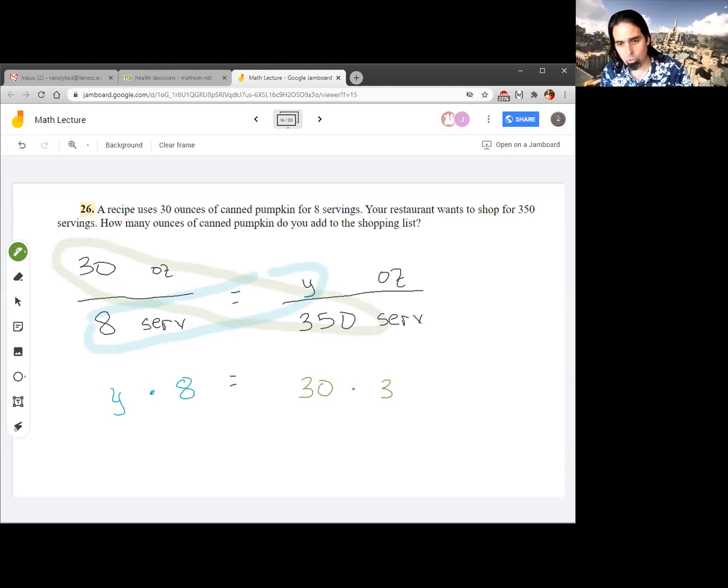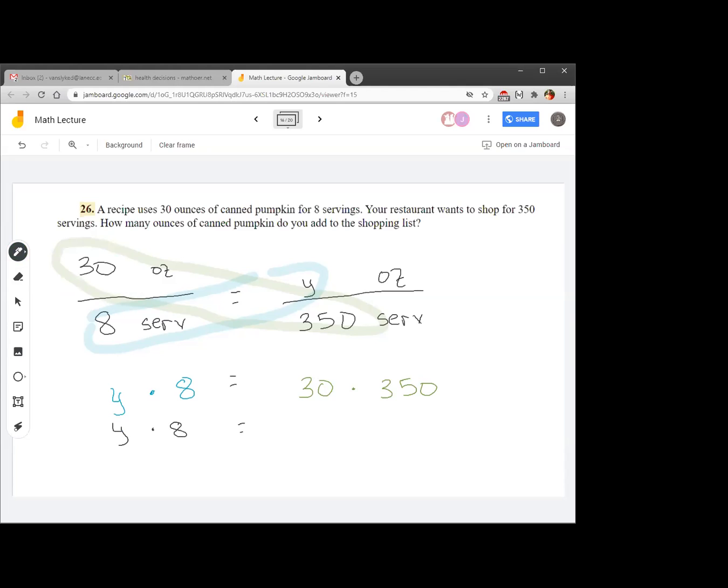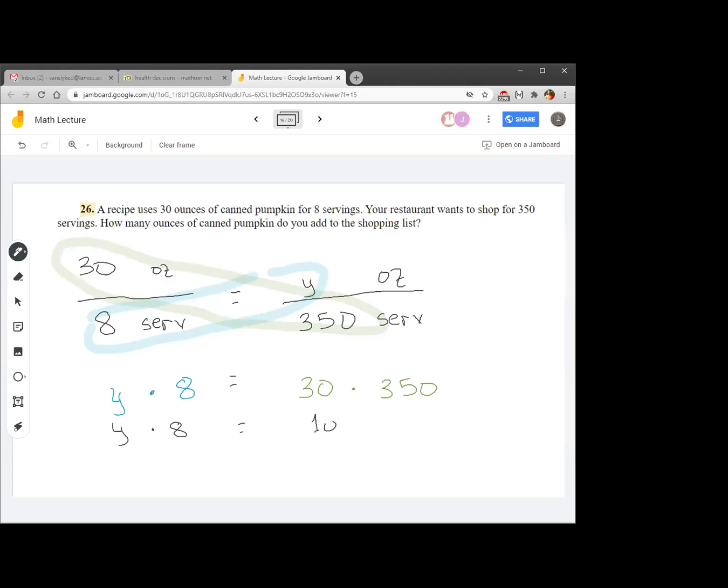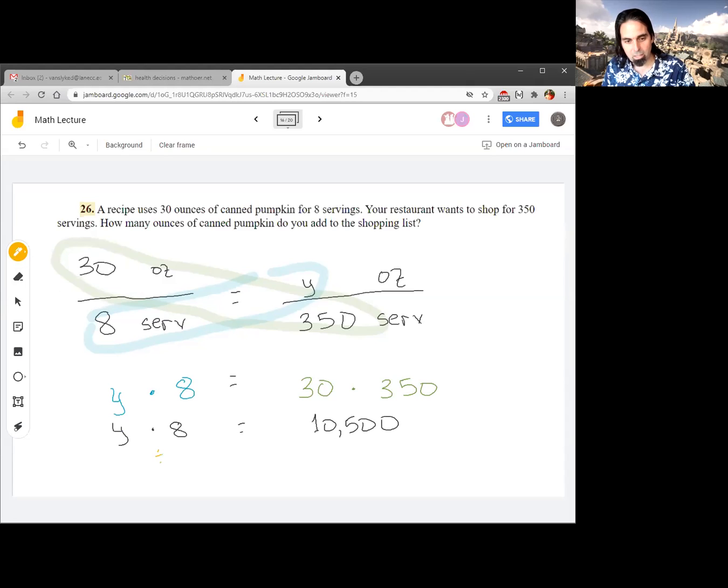Doesn't matter which order I do things. That's a lot of ounces. Yes, in real life, you wouldn't buy this by the ounce. So 10,500. We'll get to converting things to make it more realistic shopping lists later on. Pretty soon, but maybe not today because of how time is going.